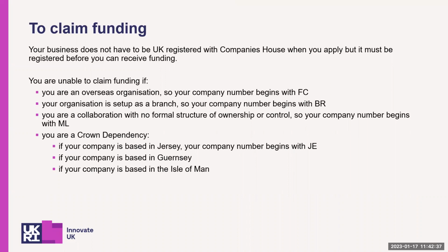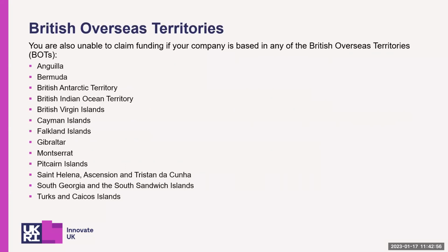You are a collaboration with no formal structure or of ownership or control, so your company number begins with ML. Or if you're a Crown dependency, so based in Jersey and your company number begins with JE. If your company is based in Guernsey, and if your company is based in the Isle of Man. And then this is just a list of overseas territories. So you're also unable to claim funding if your company is based in any one of these as well.